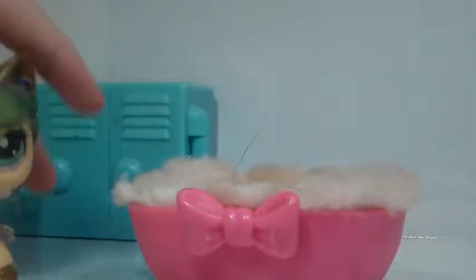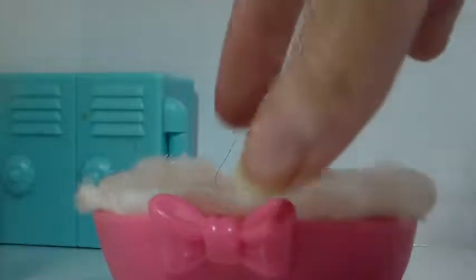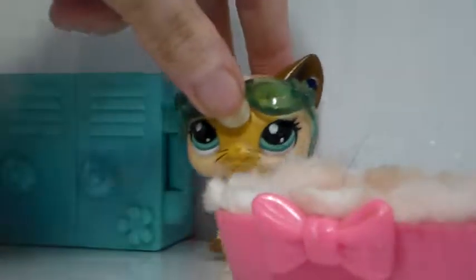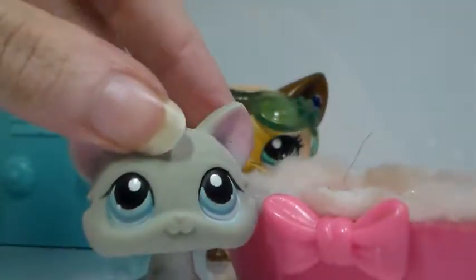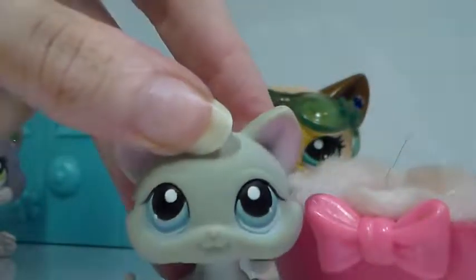So that's like what, my fourth gift bag that I've gotten from an eBay seller. I've got a lot of those. But the one that we have today, she just fell over, is this kitten. She's so cute.